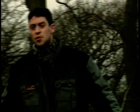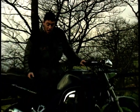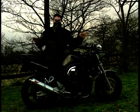You know what I mean? Well, last week I said I was going to introduce you to manufacturer Street Fighters. And here's one of them, one of the most famous to go absolutely bonkers with, the Suzuki 1200 Bandit.